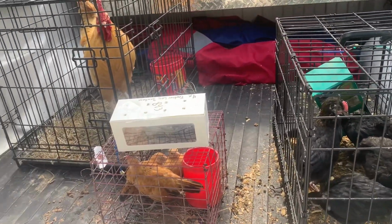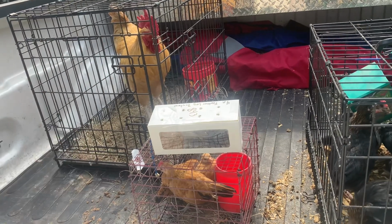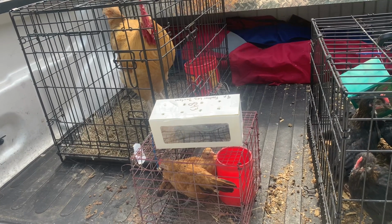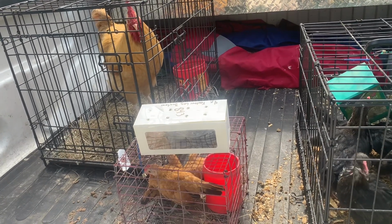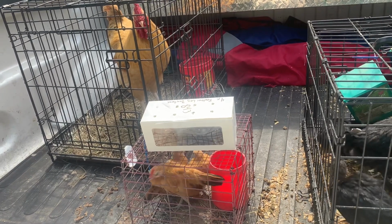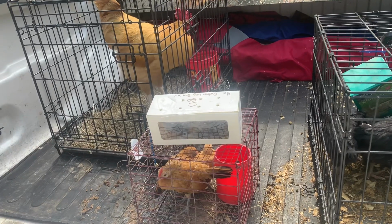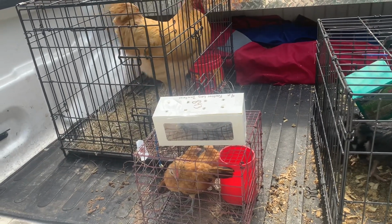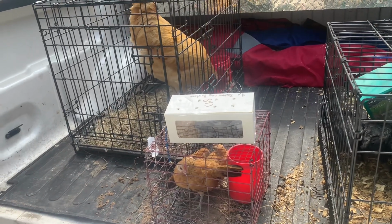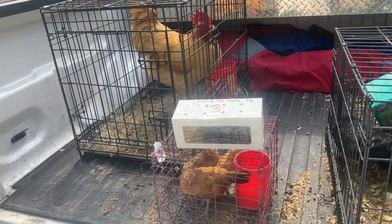Now, we acquired this guy not at the auction, but after the auction. This is what I try to tell you: make friends with people there, talk to people. I've done this before after the auction. Say if somebody bought 20 of one breed, well, maybe they actually didn't want all 20. Maybe you only wanted two. Talk to that person. See if they would sell you two of them. So we've done that several times.